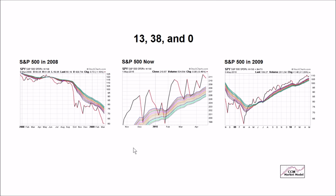We're using the same concepts here, moving averages on weekly charts. The blue moving average in all of these examples is always the fastest moving average. There are 13 moving averages on this 2015 chart here. 38 bad things can happen. How do we get 38? There are 13 moving averages.